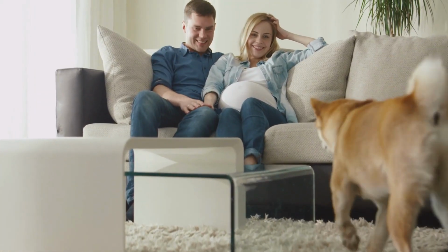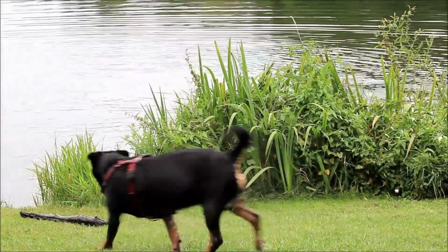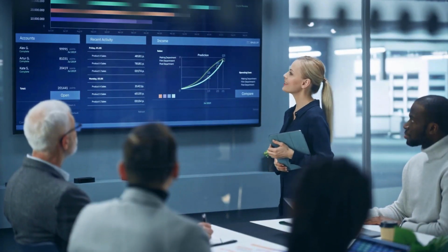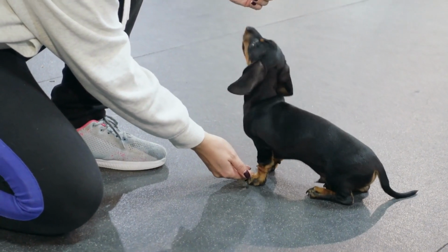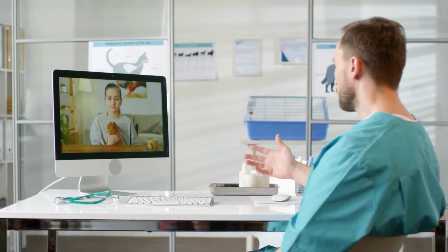Properly grooming your pet at home not only helps maintain their physical appearance but also promotes their overall health and well-being. With the expert guidance provided by RAVETerinary, you can confidently embark on the journey of at-home grooming. Remember to be patient, offer plenty of positive reinforcement, and consult a veterinarian for any specific concerns or questions.